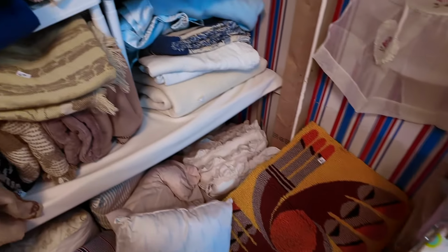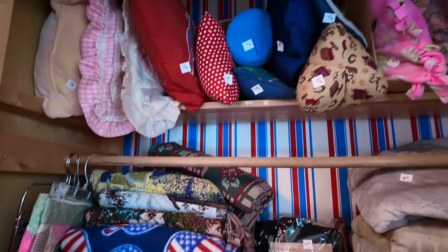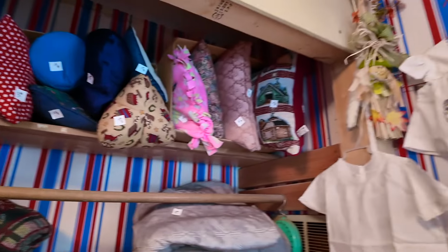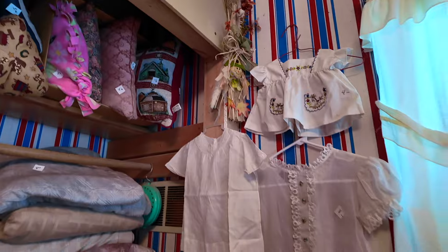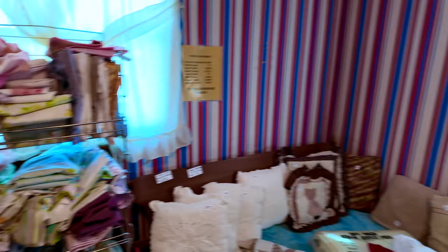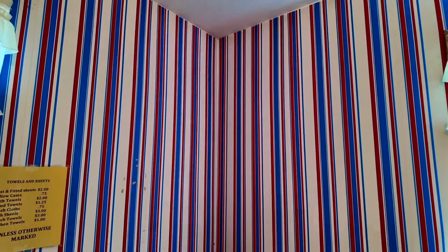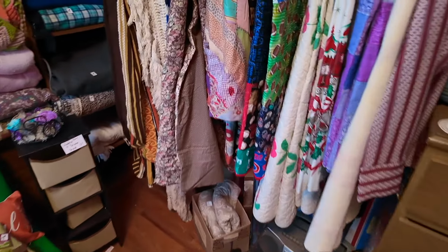This closet was completely jam-packed full of throw blankets and throw pillows, all different color patterns and designs. It really made me wonder how she was decorating with those, or if they were just hiding away in a closet. Oh, that wallpaper was starting to make my head hurt. Just a little bit, not gonna lie. Those contrasting lines, man, they were getting my eyeballs.